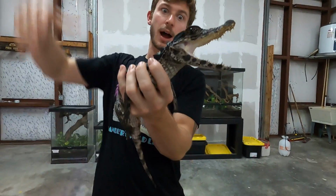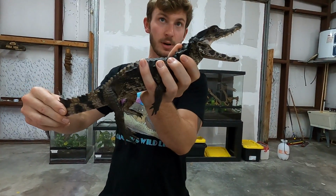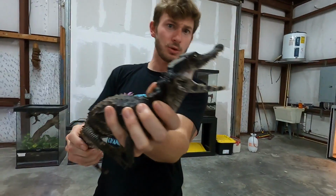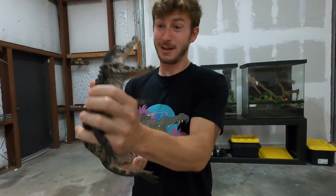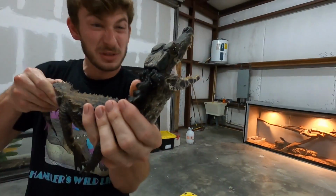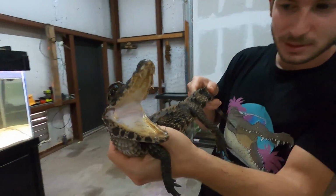But this guy, the smooth-fronted caiman, gets like 6 feet long, whereas the Cuvier's dwarf is the smallest crocodilian, only getting like 4 feet long. Huge difference. If I worked with crocodilians, I would definitely want to know that it's a smooth-front and not a Cuvier's. So it's important to know the little details.